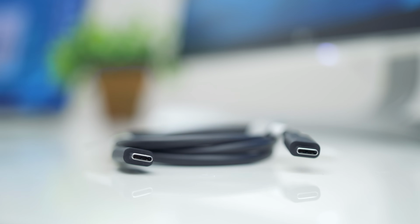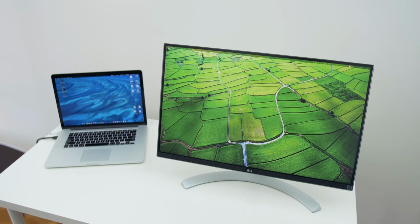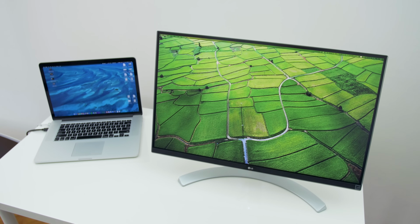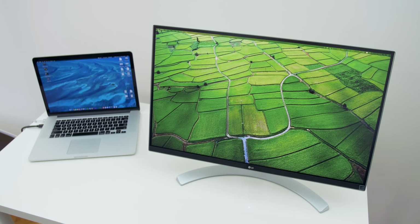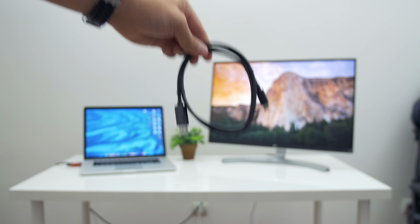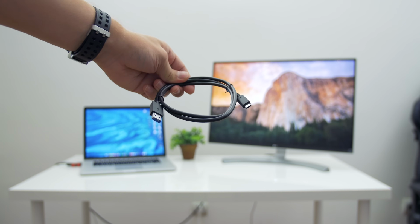A 1-meter USB-C cable is included, and this minimalist direction, thanks to Type-C, is so tempting. It's now just a matter of mobile devices utilizing USB Type-C more often. A few more cables are included, like HDMI, DisplayPort, and a USB pass-through, plus all your power cables.